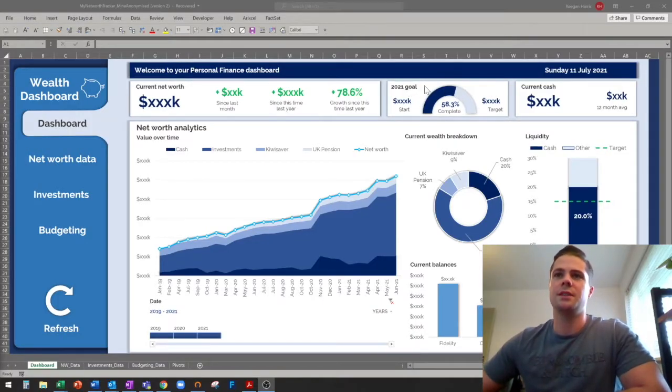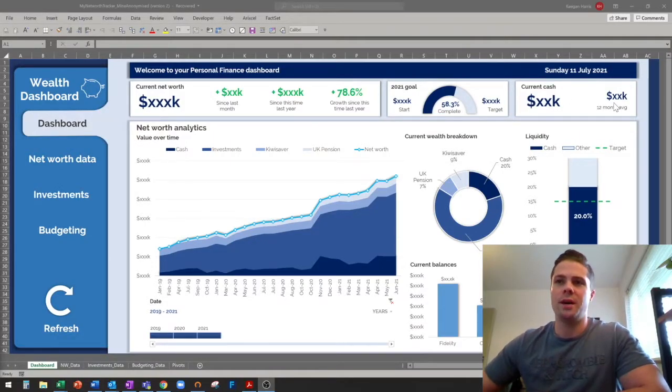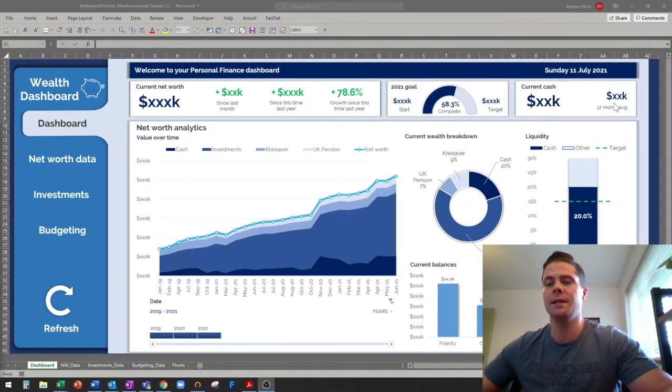This next tile here is so you can set up a goal for your year. So at the beginning of the year you can set yourself a target goal. Then you'll enter what your starting position was, and this will tell you what percentage you are complete. Over on the far right is your cash levels, so I think it's important that you keep some cash on hand for liquidity purposes, so for emergencies, things like that. You should always have some money away for a rainy day, and then above that you can be investing it. So this will show what your current cash levels are and what it's been over the last 12 months on average.